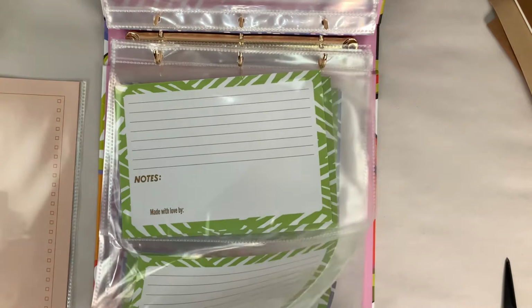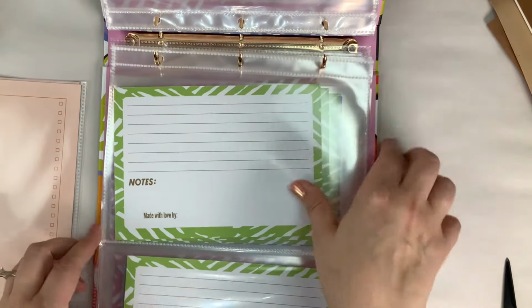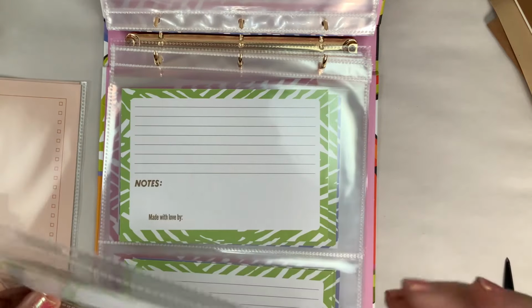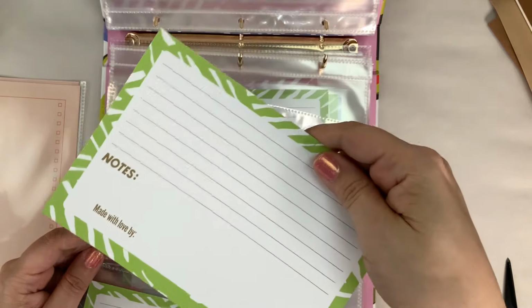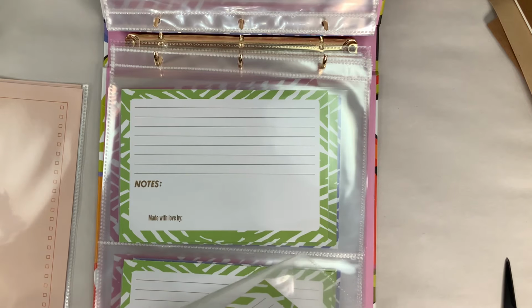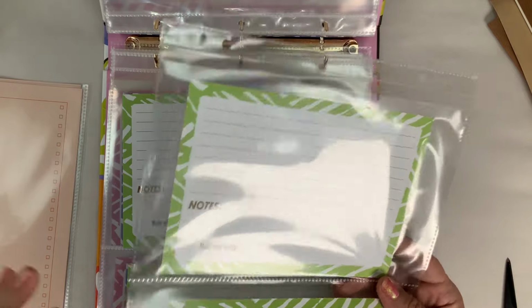And then in the back, you have additional page sleeves for recipe cards. These are cut in half, so these are different than the ones that I bought on Amazon. And they hold recipe cards. So you have your recipe, the number it serves, prep time, cook time, ingredients, notes, that kind of information. And so you can fill these out. These would be great for the recipes that you just know, so that you could document them.